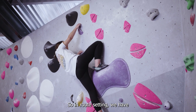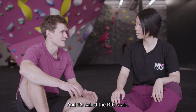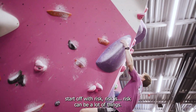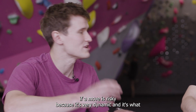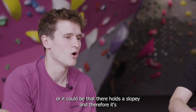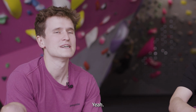So in route setting, we have this scale that we use to break down every single boulder problem. It's called the RIC scale, and RIC stands for risk, intensity, and complexity. To start off with, risk can be a lot of things. It can be, for example, jumping between holds. If a move is risky because it's very dynamic and it's what we'd call a low percentage move, that's where risk comes in. Or it could be that the holds are slopey, therefore it's more likely to fall off, or the footholds are worse, you're more likely to slip off.